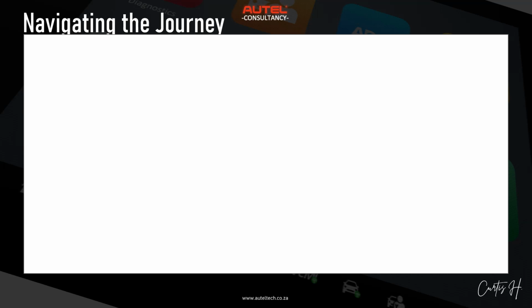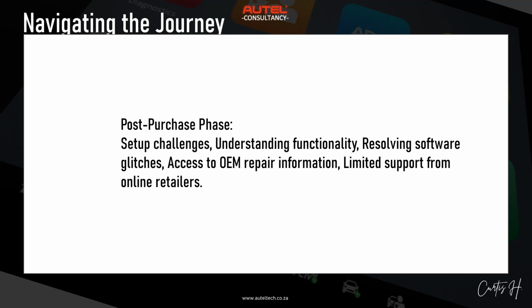And then lastly, the post-purchase phase: setup challenges, getting everything registered, understanding functionality, resolving software glitches, access to OEM information. Most guys who work from home are using Google, okay? And then limited support from online retailers, okay? So I documented all these pain points and made a solution with my services. So if anything, someone who works from home is going to benefit from having access to a consultant like myself.